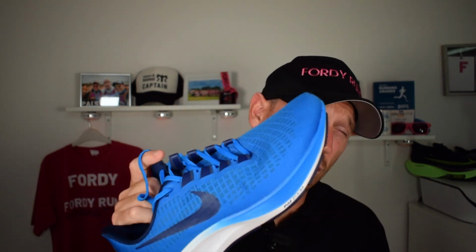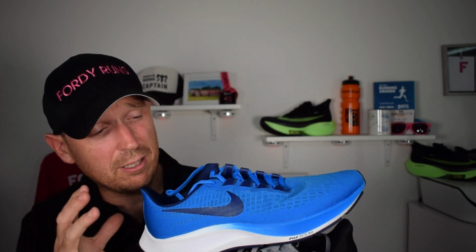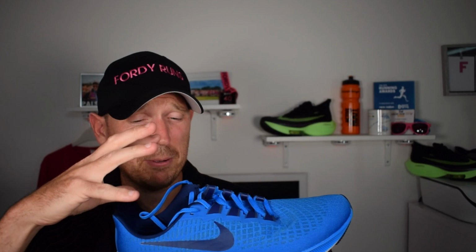But I've got to be honest with you, the Nike Pegasus 37 just drives me nuts. It is so badly made this year and they've really let themselves down with it. It just feels cheap, it just feels nasty. There's heel slippage, it's narrow, and they've just really let themselves down. Where the Propel 2, it's just great.